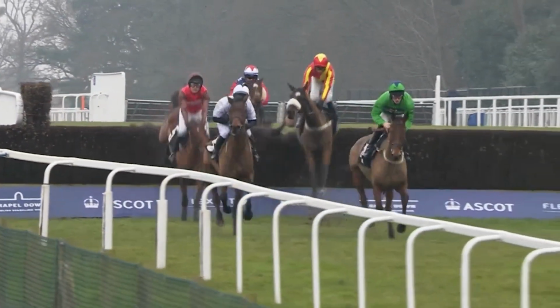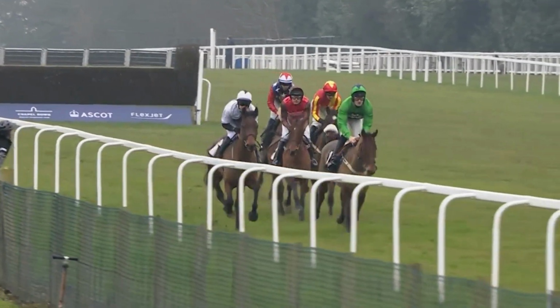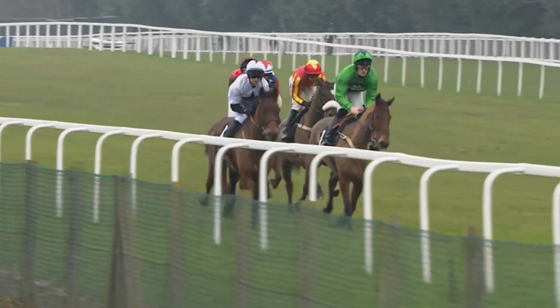Over fence number 2, and Sam lands in 4th, and Kitty's Light last of the quintet as they race towards their first open ditch.